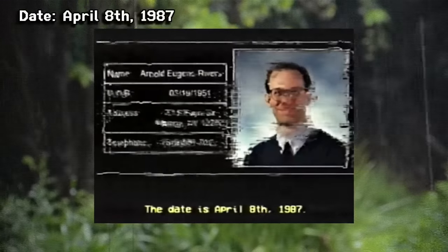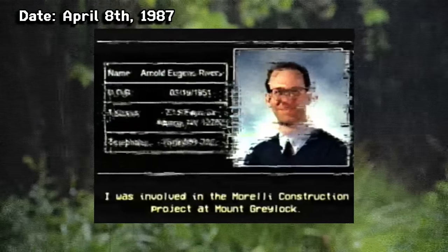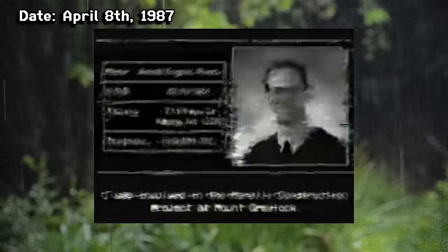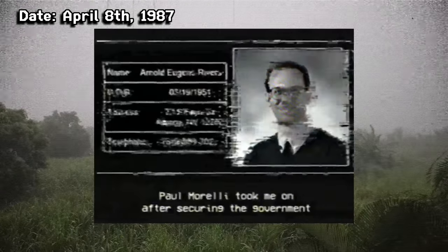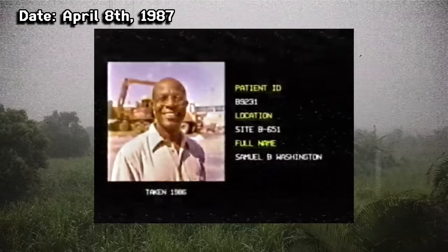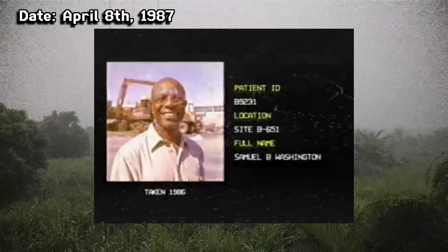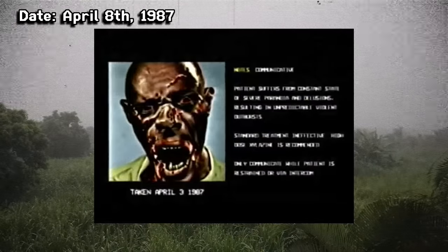On April 8th, 1987, Arnold Rivers talks about his experience within what was inside Mount Greylock, which also shows various images as well, most likely indicating he took many different pictures and videos of what was inside there himself. This also was around the time when others would begin to get infected by the Greylock virus, which they would show within the same tape. We know that these are regular people, with before and after images, as well as showing the dates of when each photo was taken. This is where I want to talk more about this new Greylock virus.